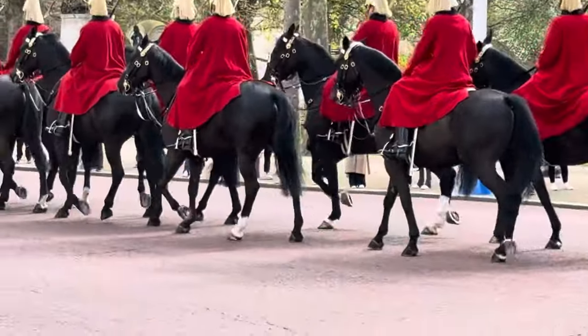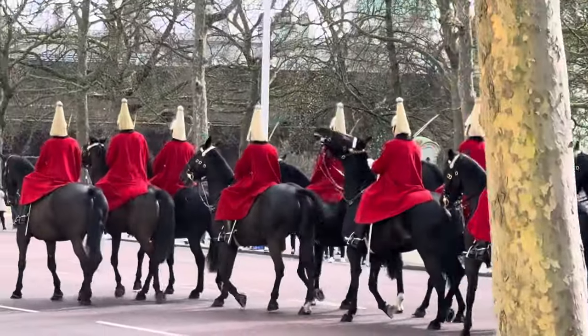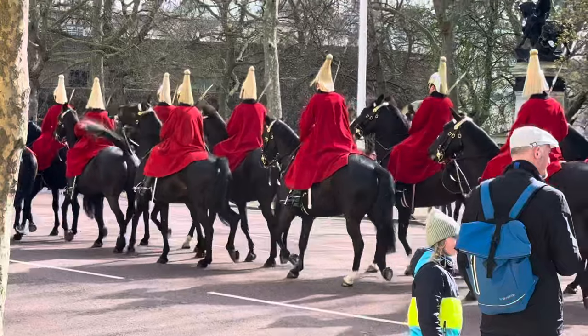Okay, we have slowed back down. The command has been given to slow back down. They caught up a little bit of time there, and I'm catching my breath.